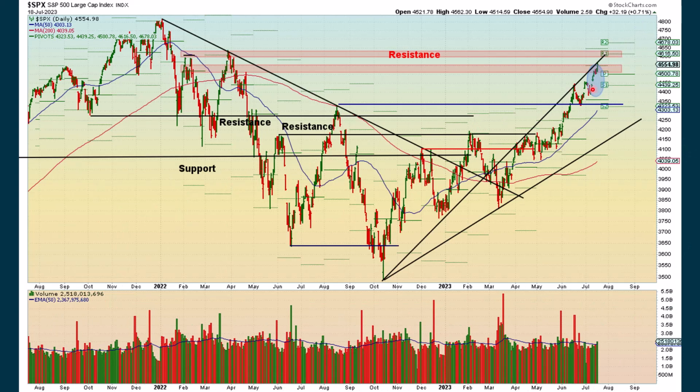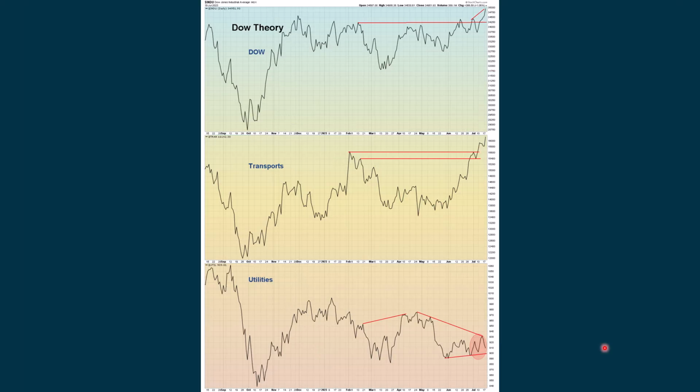Looking at a daily chart, we're coming up to the underside of this trend line now, which may act as overhead resistance. On a positive side, we closed a little bit above this pivot level. When you look at the bottom, you can see where volume did go up a bit and is actually above average.